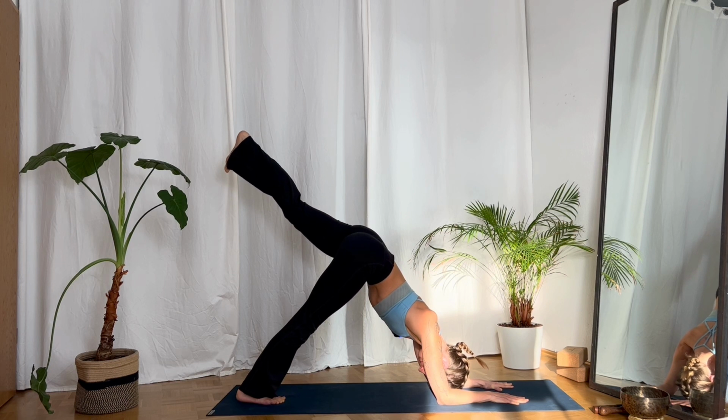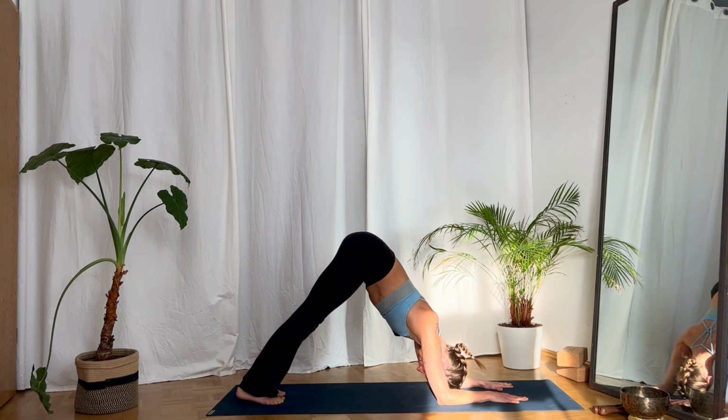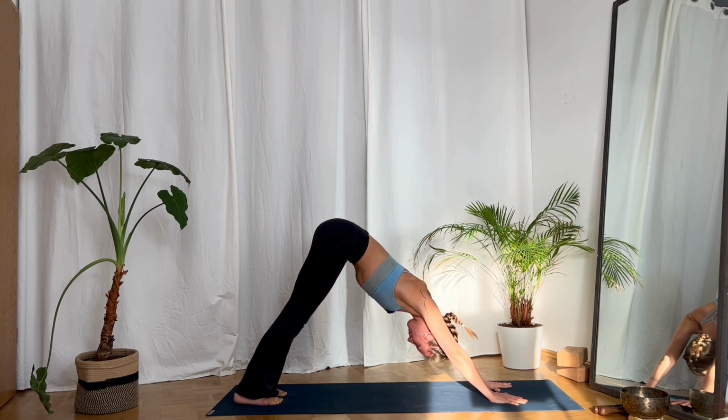Dolphin pose. Three-legged dolphin. Inhale here. And with your exhale, lower your left foot down. Inhale here. And with your exhale, press into your hands and lift your elbows up. We do this one more time on each side.